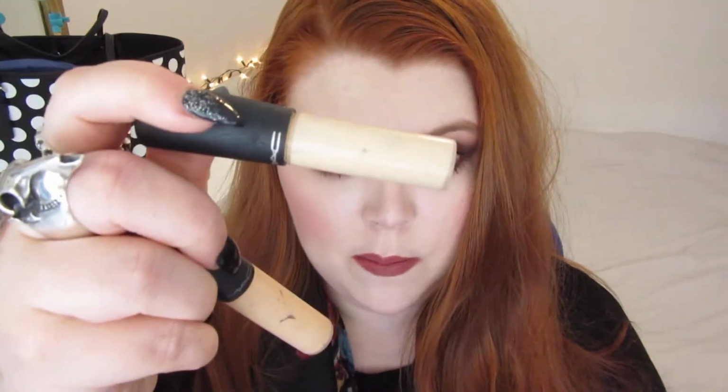So then I have two concealers, excessive I know. This is the MAC Mineralize Concealer. This is the one that I use all the time. And then this is the MAC Moisture Cover Concealer. The reason I brought this as well as the Mineralize is because I want to try and use it up.